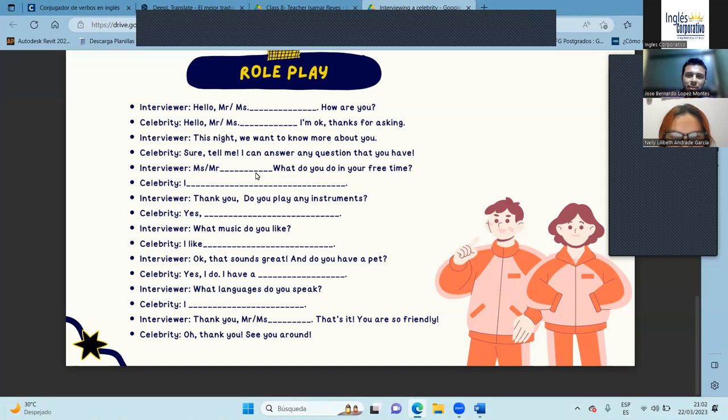Miss Nelly, what do you do in your free time? I spend time with my family. I watch a series. I do exercise. I go out with my friends. Thank you. Do you play any instruments? Yes, I play guitar and piano, a little bit of both. And what music do you like?